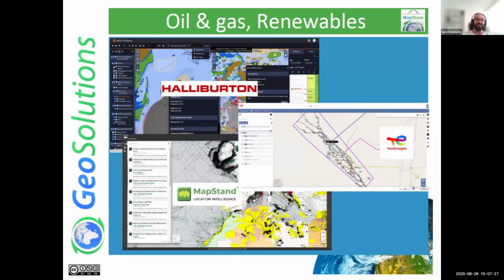And again, in the energy sector, our technology supports oil, gas, and renewables. Companies like Equinor, Total Energies, and Mapstent use our tools to manage and analyze complex spatial data, whether it's for offshore exploration, pipeline mapping, renewable site planning, and so on.